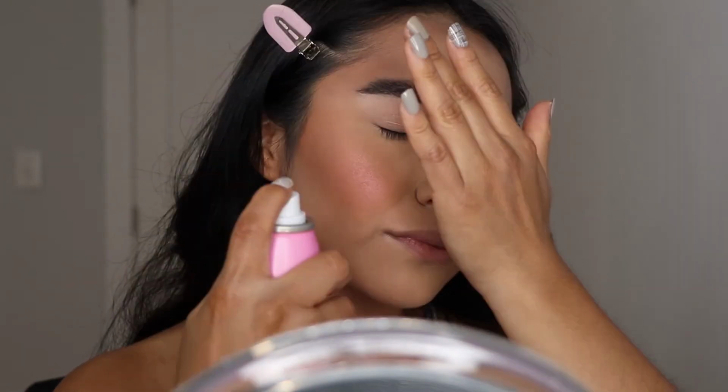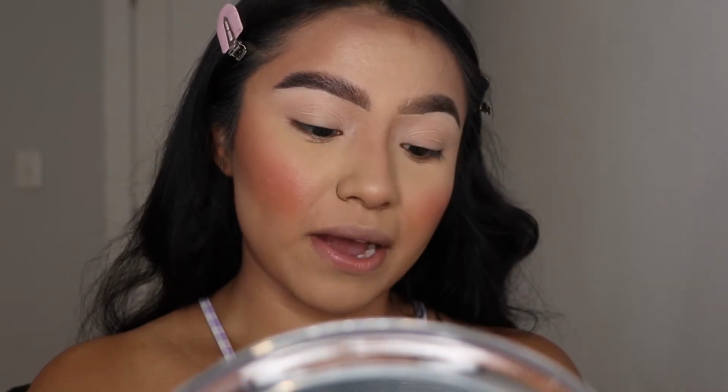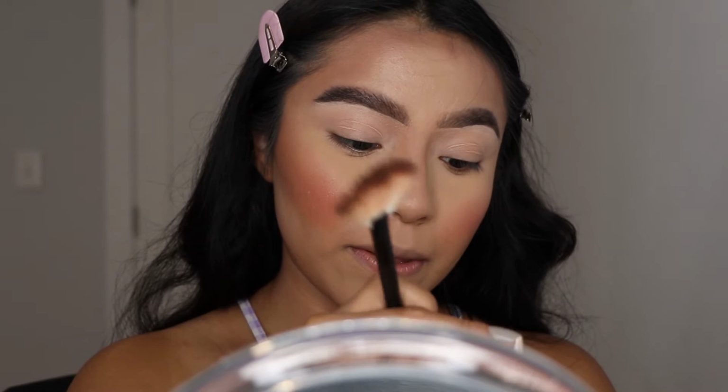So now we're gonna go ahead and do the side of the face. So let me go ahead and spray. Going with the Benefit highlighter, I'm gonna grab a clean brush as well.